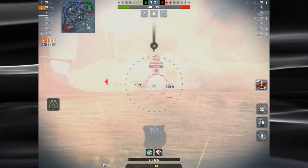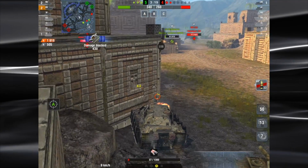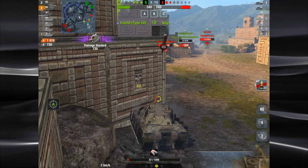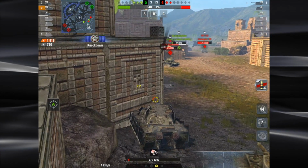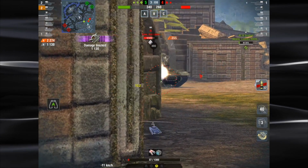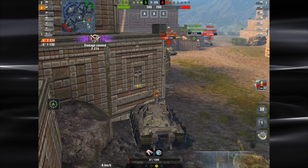Now, I have no idea why my shot doesn't go in on that MT-25, but look at him just spamming HE at me, doing no damage whatsoever. The IS misses his shot.